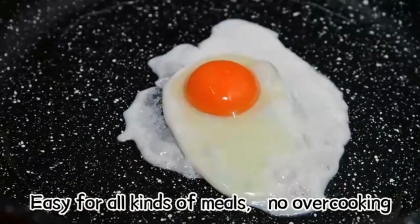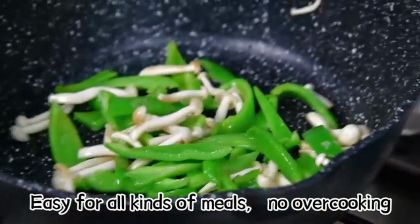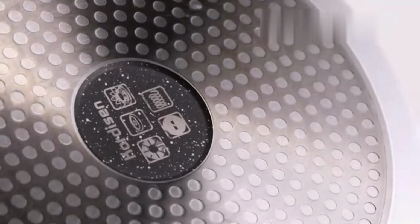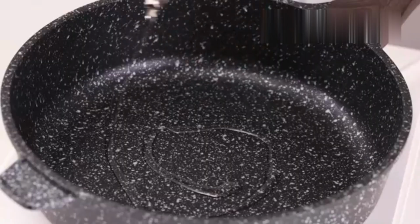Suitable for all stoves, high magnetic conductive stainless steel base allows the deep frying pan to work on all cooktops, including induction. The core of the frying pan is made of die-cast aluminum, which is sturdy and heats up quickly and evenly. Glass lid, stay cool handle.